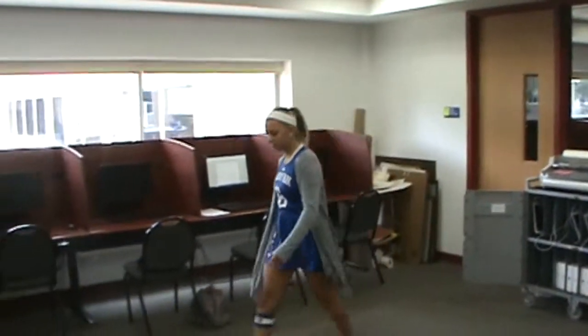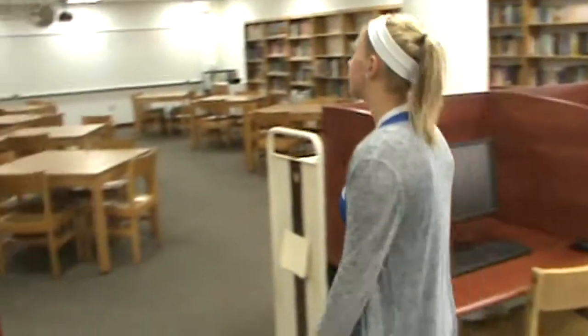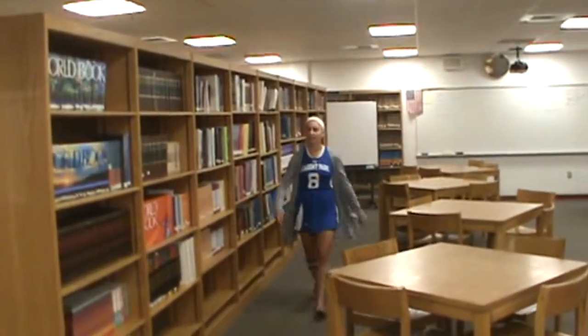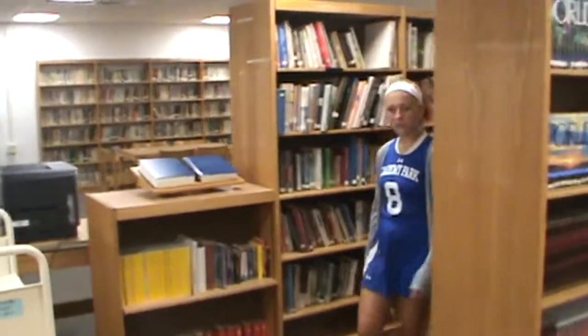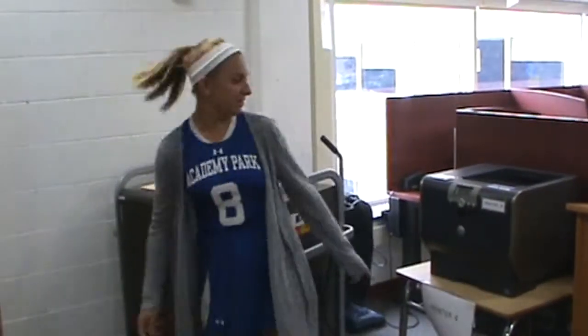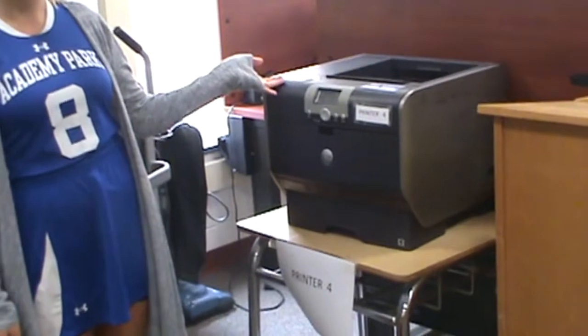When your teacher signs your class in for a research assignment, you might be sitting in one of our classroom sections. Here's the first one. In this section, you may also find encyclopedias and other reference materials. If your class is located back in this section, you'll be using the laptops right here in this cart. When you print your material, all of your work will be here at Printer 4.